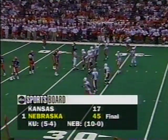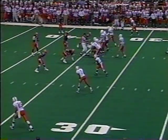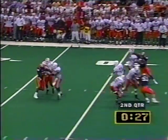Cornhuskers score 45 on the Jayhawks and win rather easily. Well, we did find out last week that you can roller skate in the Buffalo. Yes, we did, didn't we?